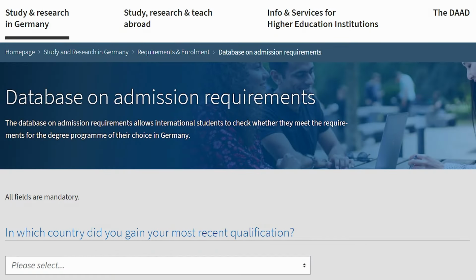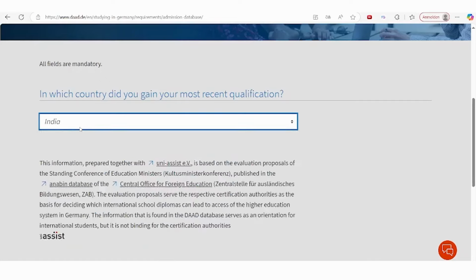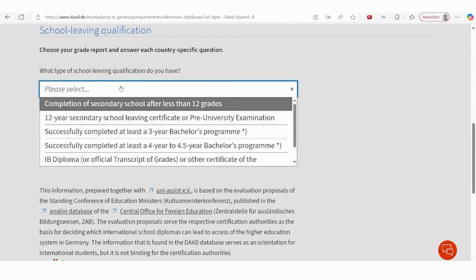Germany is very strict when it comes to academic qualifications. That's why your very first task is to check your eligibility using the official DAAD admission database. You'll find the link in the video description. It's a website that is backed by the government. The information cannot get more reliable than that. And it tells you exactly whether your previous education qualifies you for a bachelor's or a master's program in Germany.